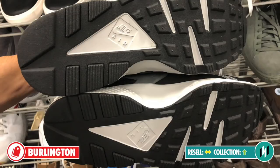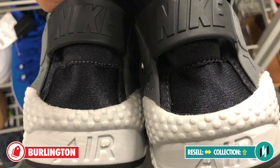I do like the colorway. It's kind of a little mix between gray and a black accent. So your call, but I think if you found a way better size, 9, 10, 11, maybe even a 12, I would definitely do the research, look into it, and might want to pick them up.